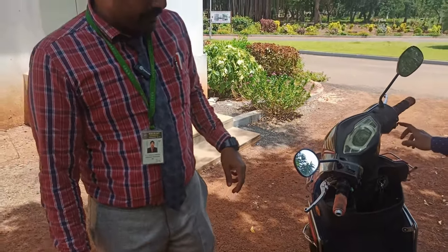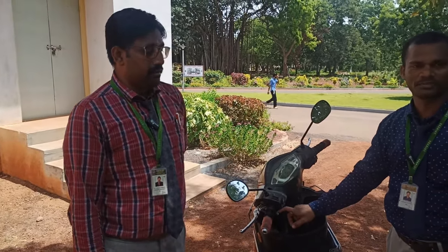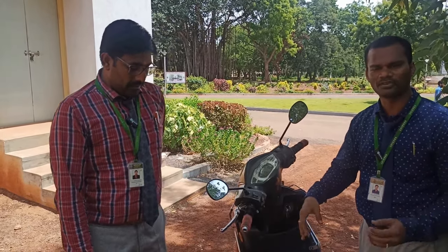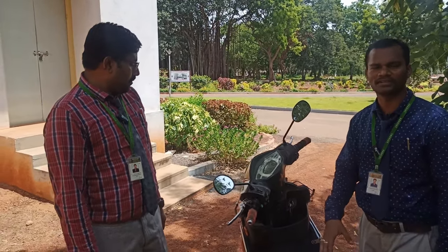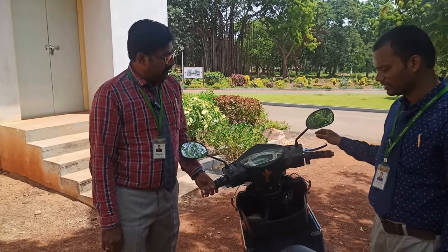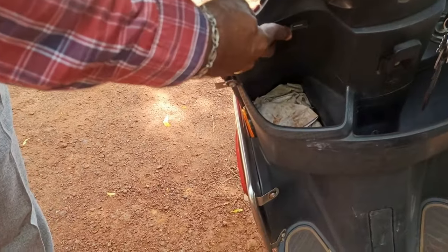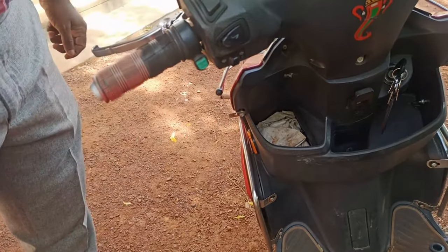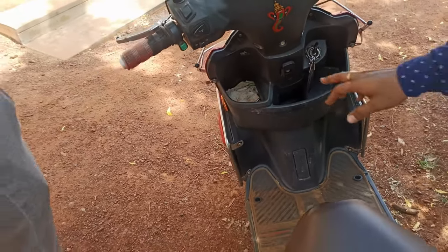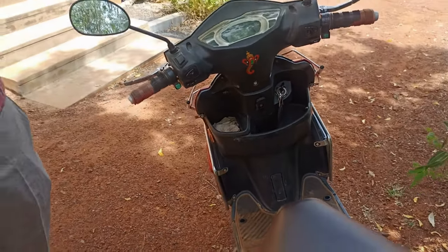So this vehicle has more advantages: eco mode, sports mode, and three modes are there. Remaining vehicles get fewer modes, but this comes with a hybrid mode like turbo mode, where the motor can be driven with the required speed and torque. That is the main advantage sir has been comfortably using in this vehicle. It also has a USB port for mobile charging. Companies are now providing only USB, but additionally it is provided with a mobile dock, which is a very good feature.